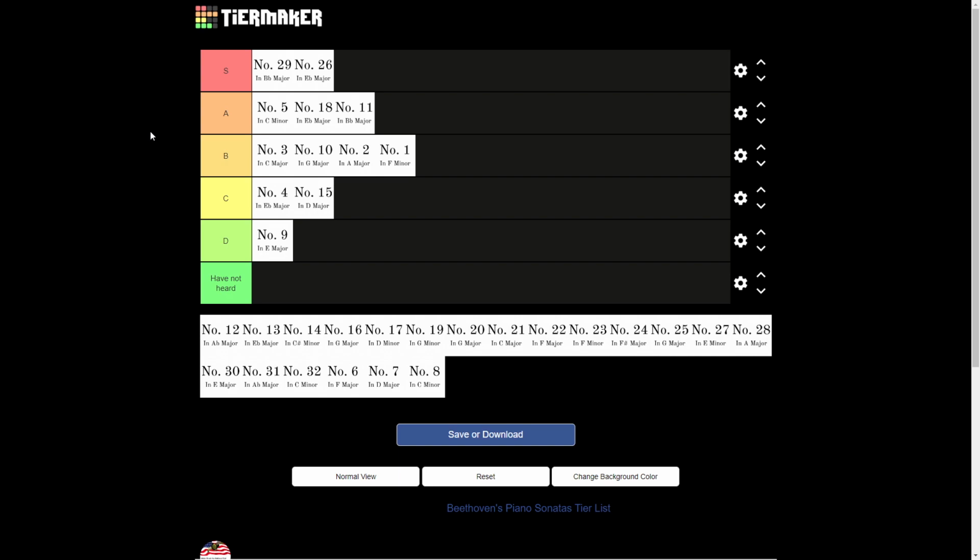But yeah, the Hammerklavier Sonata, it's such a good piece of music. And the older I get, the more I appreciate it, because you find little nuggets of wonderful greatness happening in there. The late Beethoven sonatas are, I think, some of my favorites, but we'll get there when we get there.